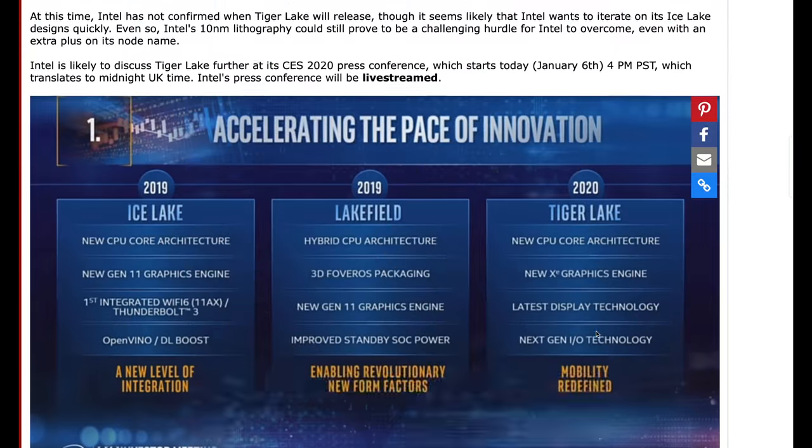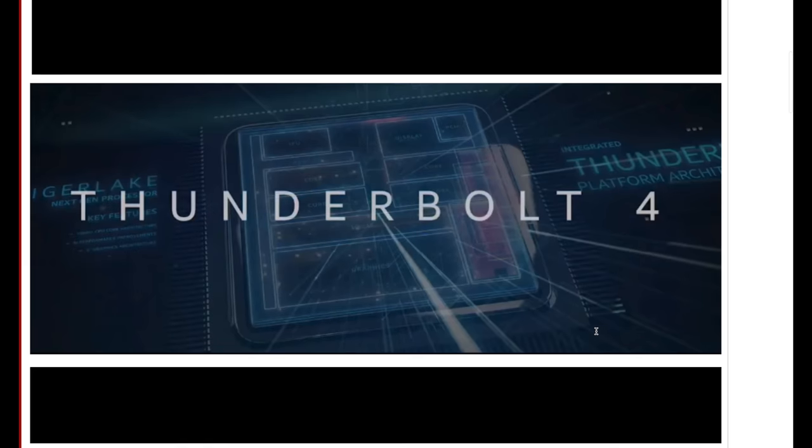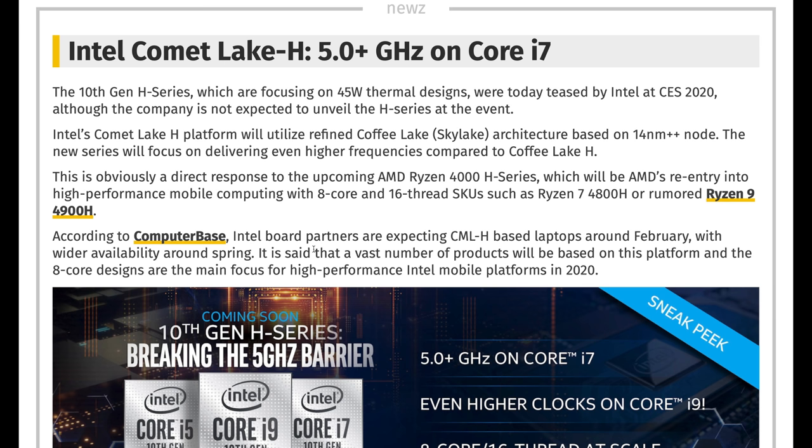They discussed more Tiger Lake stuff, just kinda that's coming out for mobile. They also said that Thunderbolt 4 should be coming out for Tiger Lake, and then they also showed off the world's first foldable laptop, which is a 17-inch foldable tablet, which is basically like the Galaxy Fold, much bigger. It's terrible. Nobody's gonna buy this. This is awful. They also showed off a super tiny motherboard for Tiger Lake, and then they teased their new Comet Lake CPUs for mobile.